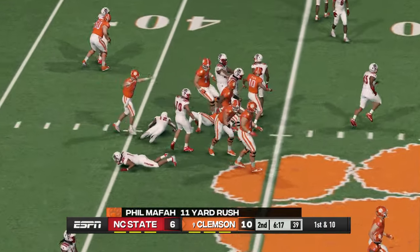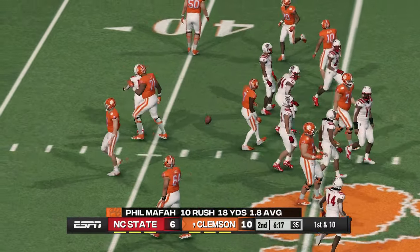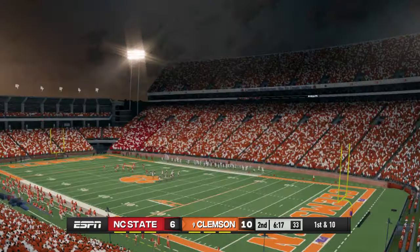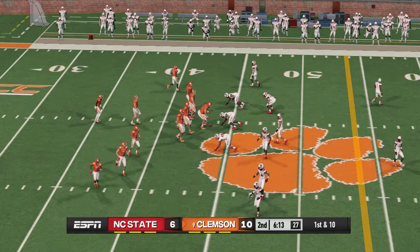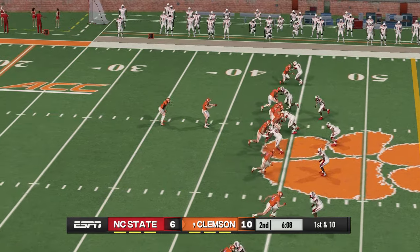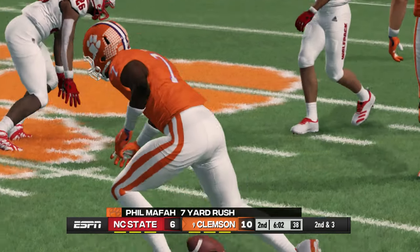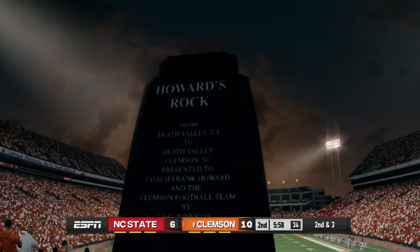And he's taken down at the 43. It's great when a running attack comes through for the first down like this. It makes an offense so much more versatile. From their own 43-yard line, first down, Clemson holds a four-point lead. And he's tackled after positive yardage. That's a gain of 7 on the play. That'll bring up second and 3.